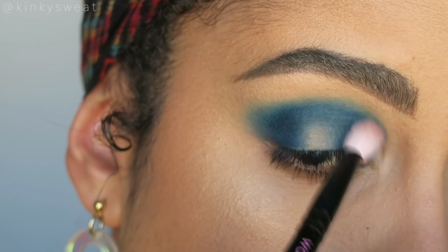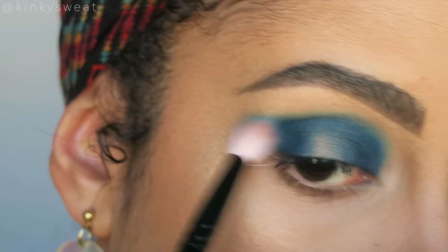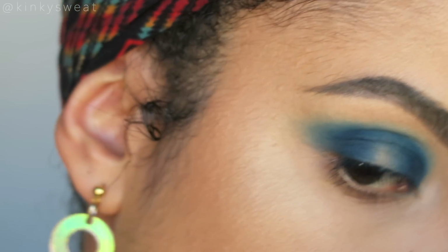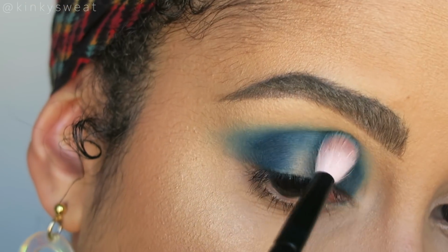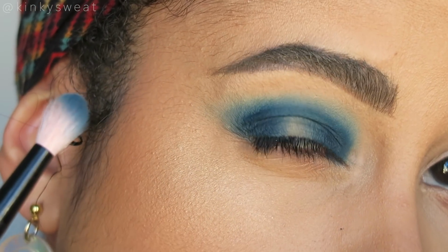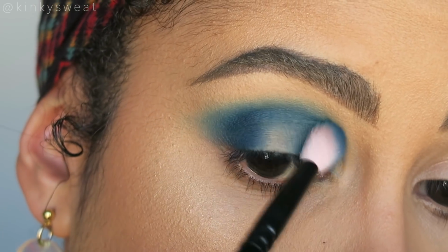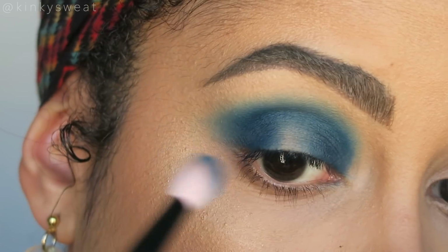diffuse it. Now I thought the first time I used this blue matte when I went in with my Natasha Denona on a matte first that it changed the color a little bit, but I think my skin color is just kind of changing it, because you see here it kind of gradiates into like a teal shade. I don't know if you can tell on camera, but it's not staying exclusively midnight blue as I blend this out.